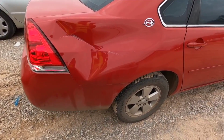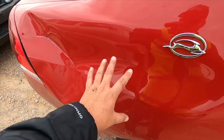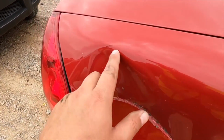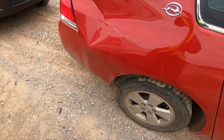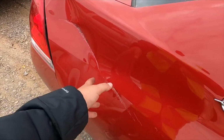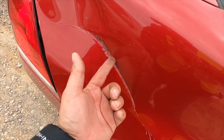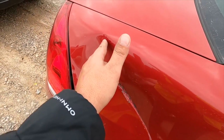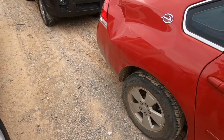That sucks. Man, I mean, this whole quarter is done. Look, it creased it up here too. Golly. I'm sure you could get in and pop some of this out down here, but this is a solid crease right here. That's a hard crease, and a crease right up here too. That's not going to come back out right. That's going to require some work.